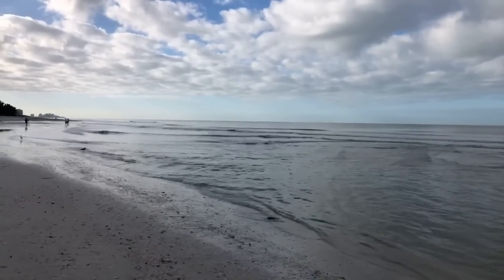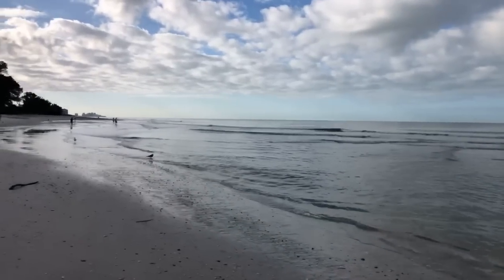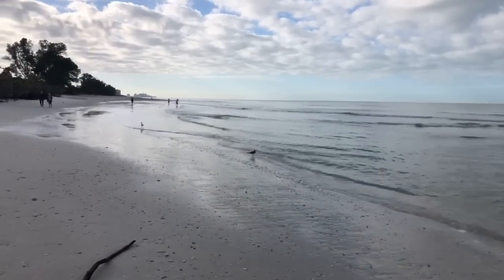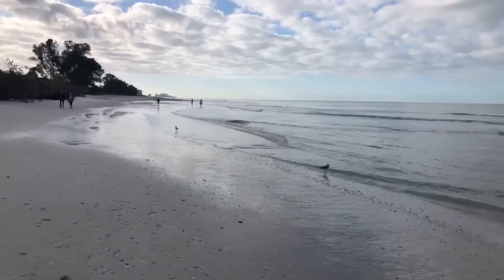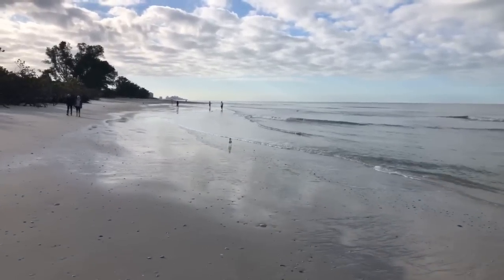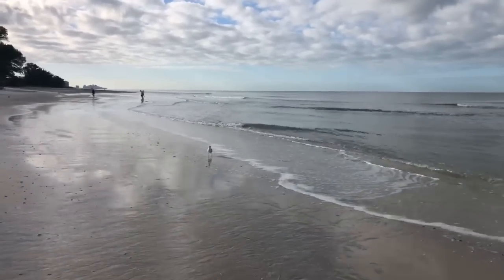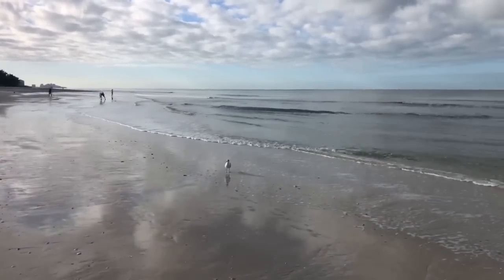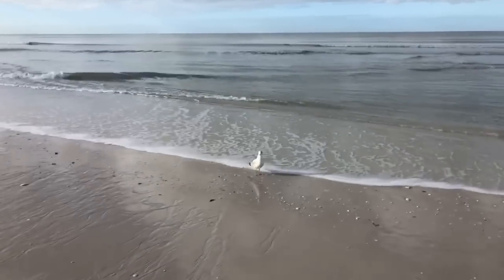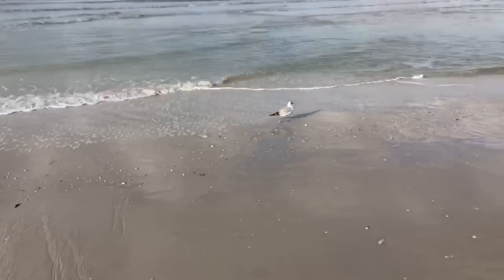There are a lot of folks out here shelling this morning. It was a super low tide this morning. A lot of people came out to take advantage of it. It's probably one of the reasons we didn't find a lot of shells during our walk this morning. But all those sandbars we were walking on earlier this morning are already underwater. Curious little seagull, checking this out.